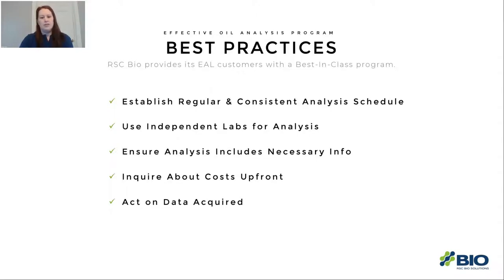If it's a new system and you're not sure how the oil is supposed to work, you may want to do it monthly until you feel comfortable with what everything looks like, and then maybe move to a quarterly analysis. I'd say most of our customers are on a quarterly analysis basis, unless it's a new system or a new fluid that they're not quite used to using.